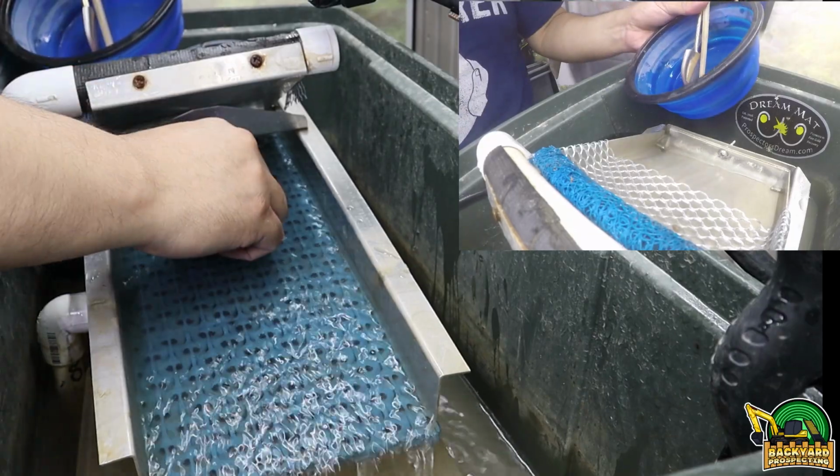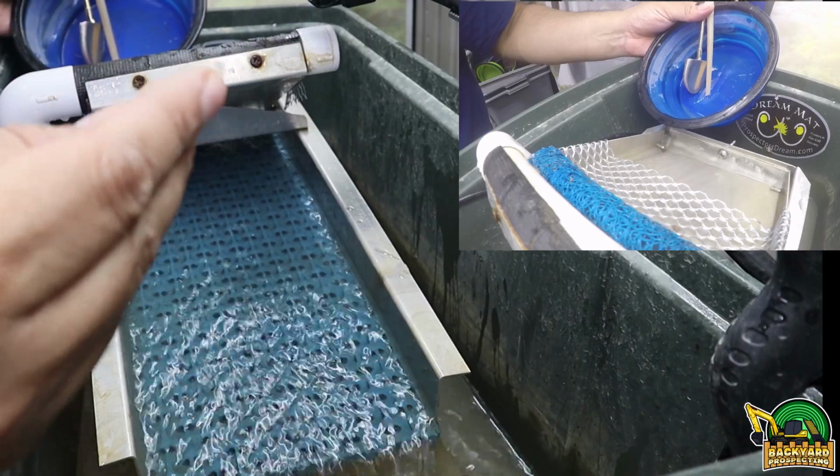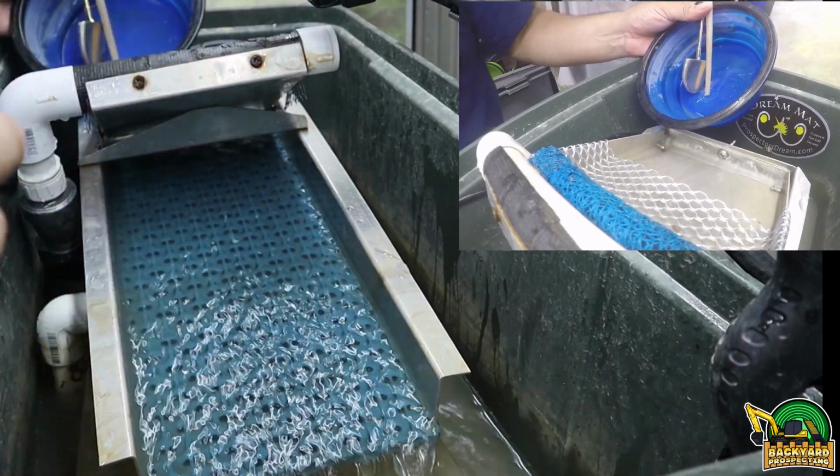That's a little itty bitty piece of petrified wood. Or a bone. It looks like a bone. I don't want a bone.